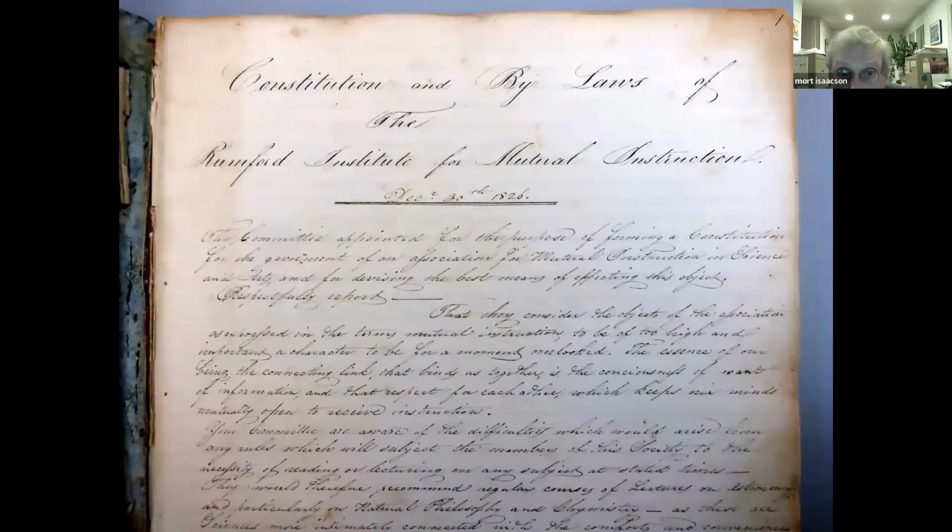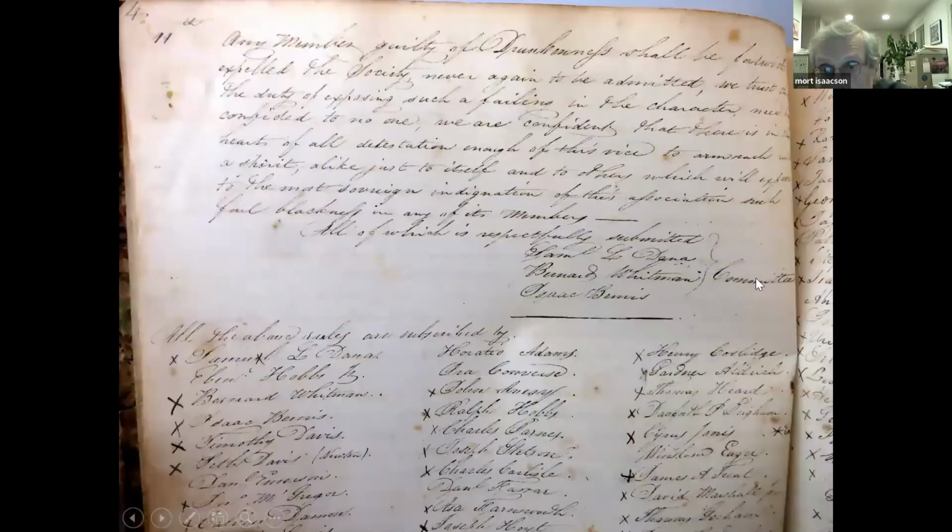The Waltham Public Library has the original documents from the Rumford Institute in its possession, and I was able to take pictures of some of them. So this is the Constitution and Bylaws of the Rumford Institute for Mutual Instruction, I guess that says, dated December 20th, 1826. And you'll notice here that signing as the committee writing and setting up the Institute is our friend Bernard Whitman here.